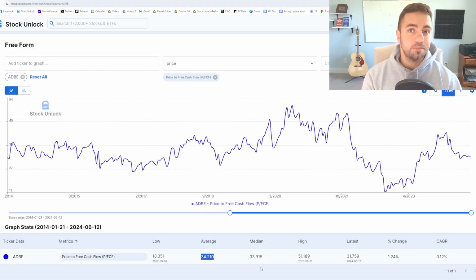However, again, for me, a 34 price to free cash flow for about 9 to 10% annual revenue growth is on the too expensive end. As I explained in my last Adobe video, I have stocks in my own portfolio that are trading for a 12 price to free cash flow or price to earnings ratio, and they are growing revenues at 20% annually.